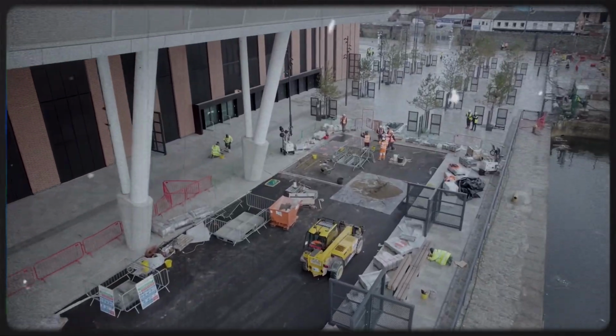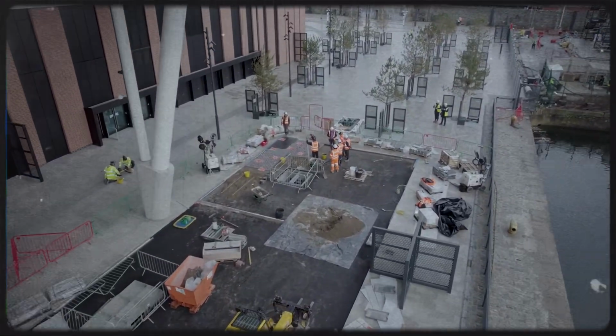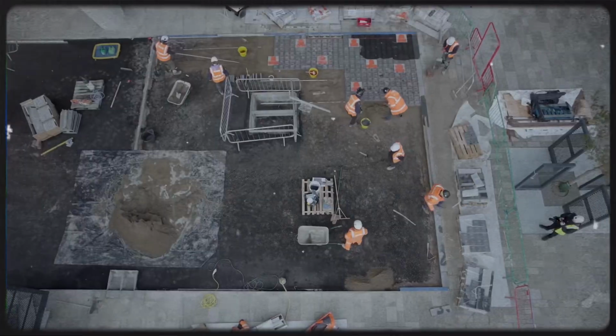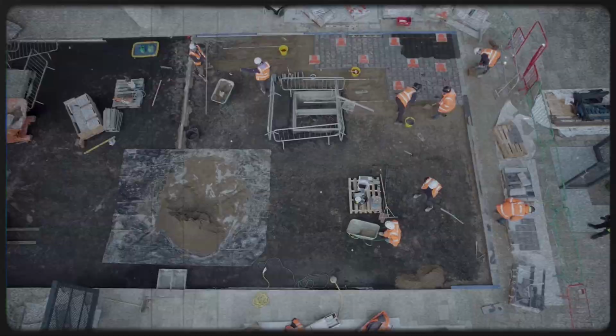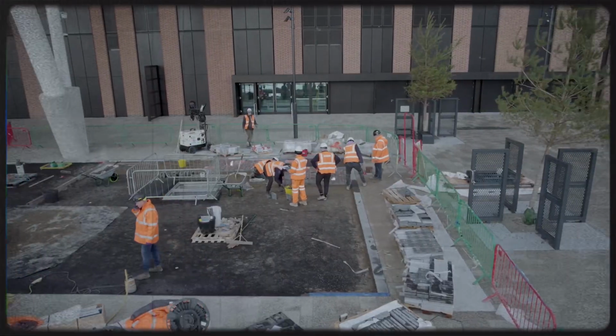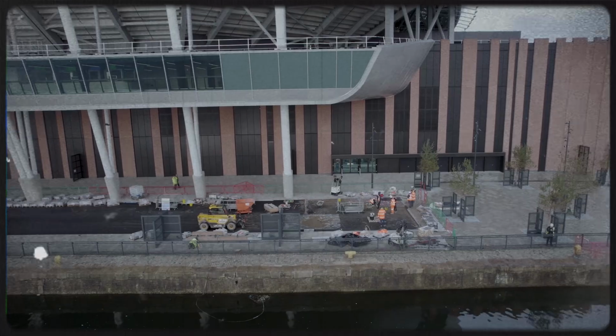Everton Way is more than just a path. It's a celebration of the unity, pride, and tradition that define the Everton community. As the installation continues, it's clear this unique project will make the new stadium not just a venue, but a home filled with memories, passion, and the enduring spirit of Evertonians.